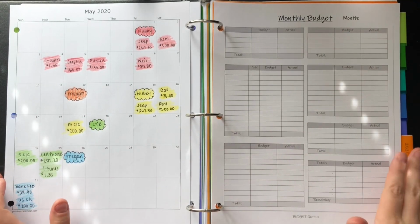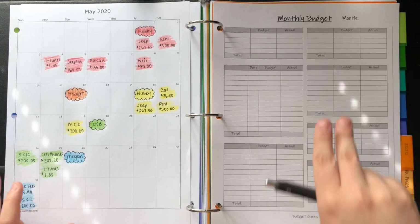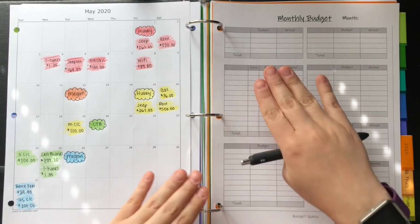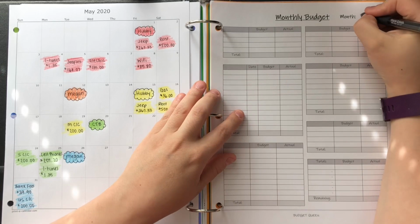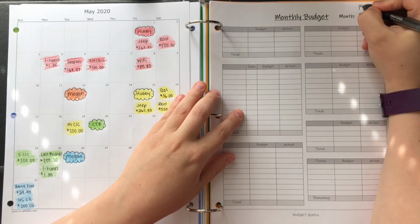Okay, I have the monthly budget here. Sorry if it's not as zoomed in as you guys like. I like to be able to reference this page as well for the bill portion. So after I'm done the bill portion, I will just zoom in into the monthly budget here. So this month is May. This is from the 1st to the 28th.